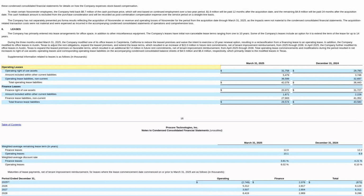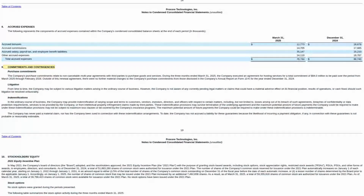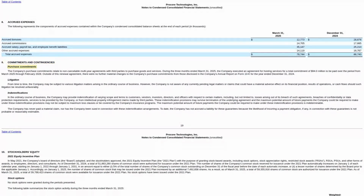Next up are what they are committed to. This is what they need to pay. Procore has $94 million in purchase commitments for hosting services to be paid through February of 2028.